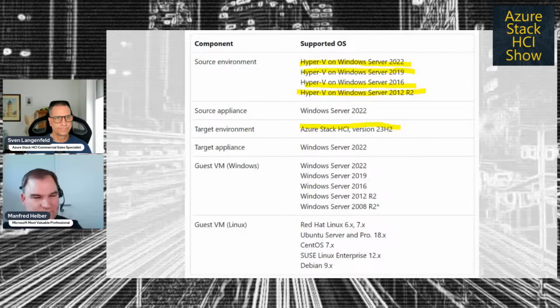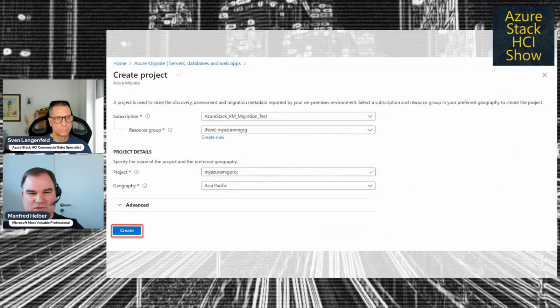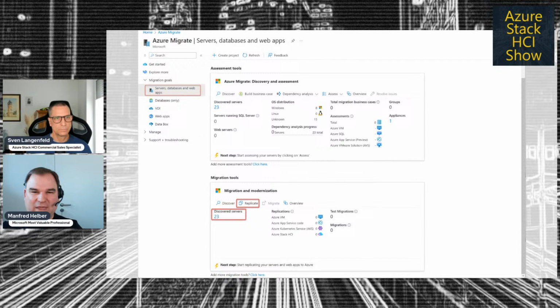The exact steps are that we start in the Azure portal. So we go to the Azure portal and there's a service, it's called Azure Migrate. And it starts with the discovery and assessment of the existing environment. There we need some data we provide for the Azure Migrate appliance. So we have a subscription we use, we have a resource group, we have a project and the geography. And there we can download the appliance as a virtual hard disk file or as a zip file.